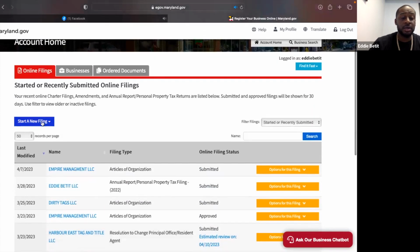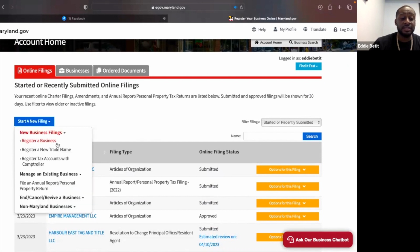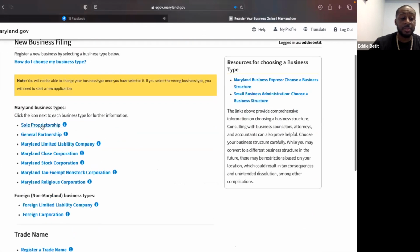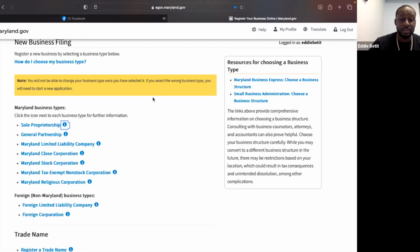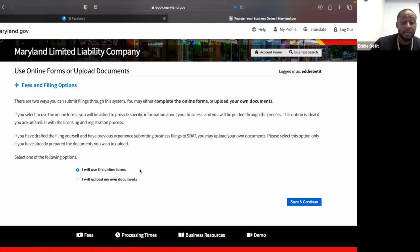But you would come here, start a new filing. Click start a new filing under new business filings, and then register a business. Now you could be a sole proprietorship. That's like if you just want to register your name, just as one person doing a business. But I usually do the LLC. That's what works for me. So you click that.